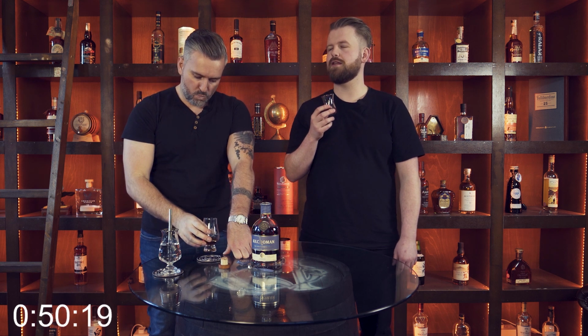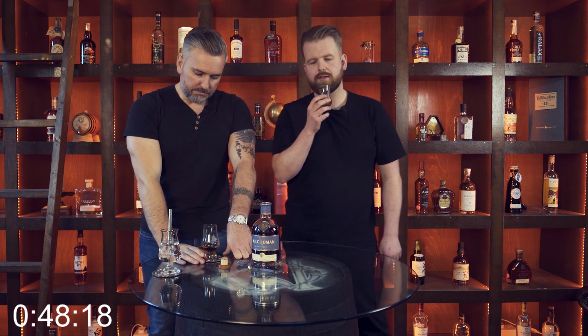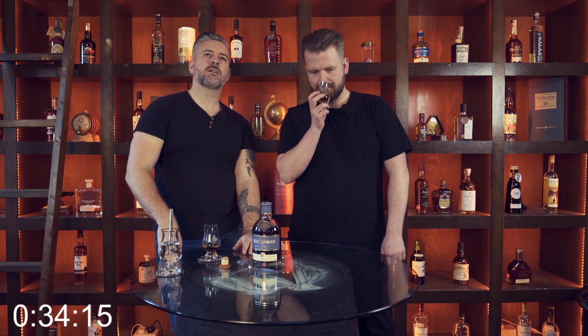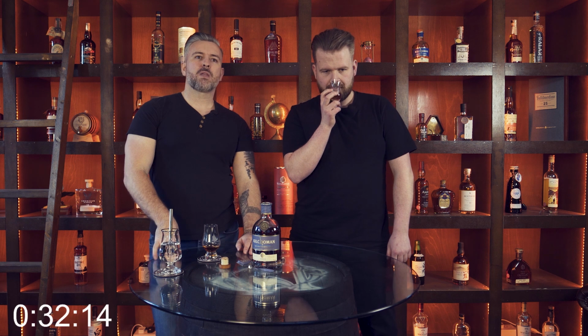More peaty in the palate. It's not overly peaty though, is it? It's not like it's only hints. Yeah, no, it's there. It's obviously not... I'd like to know how many parts per million of peat it is, and I haven't checked. It's certainly not an Octomore or anything like that, but it's there.